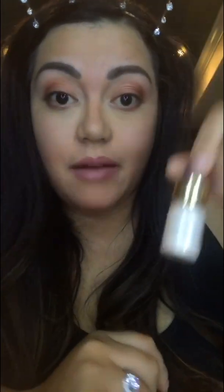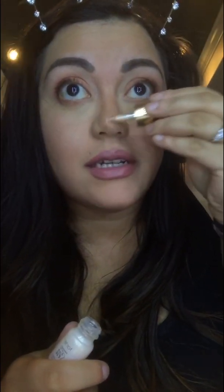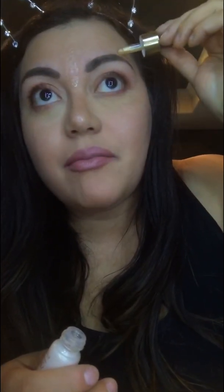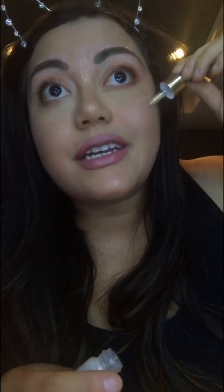Now, we're getting to the highlighter, which is my favorite part. Tarte, I'm becoming a huge fan of as of recently. These are obviously a sample, and I fell in love. Radiance Drops, which is another word for highlighter, basically. What I like to do is give my nose a nice little shimmer, and then I put it in between my eyebrows, and then I put it above the arches of my brow, okay? And then I put some on my chin, and some on my cheeks.